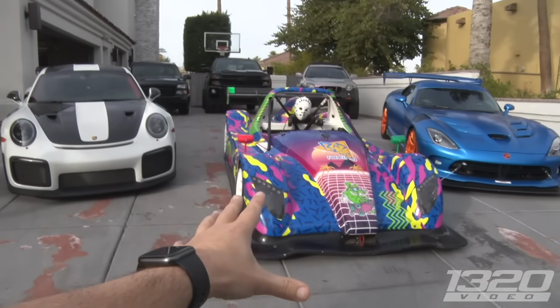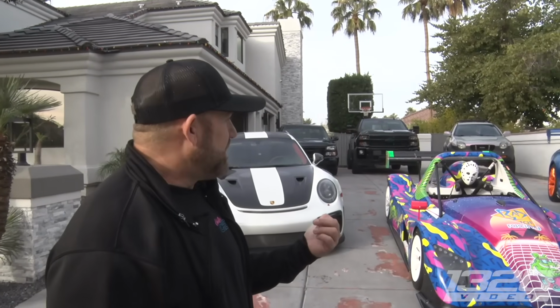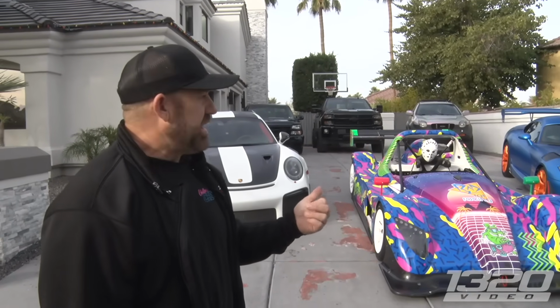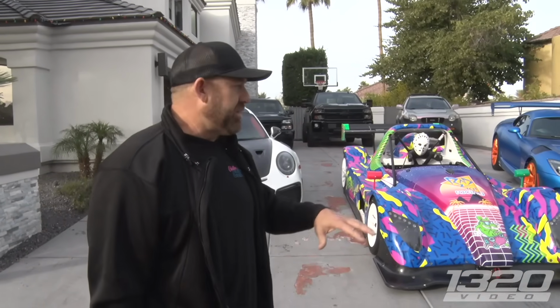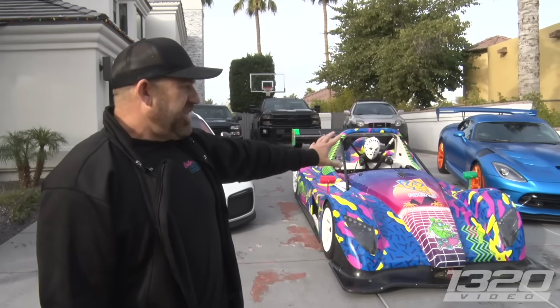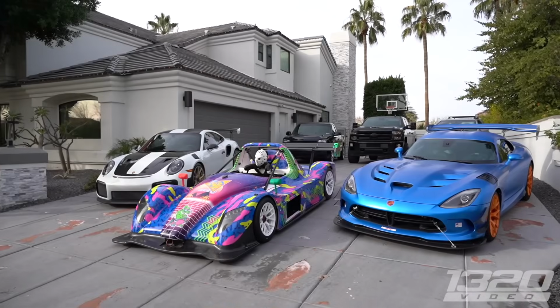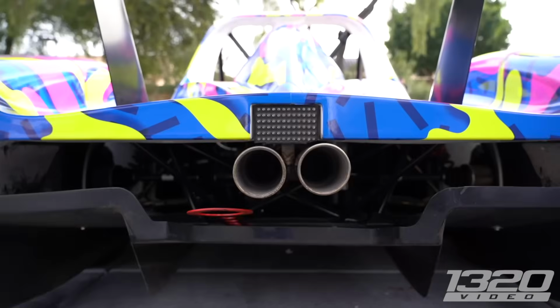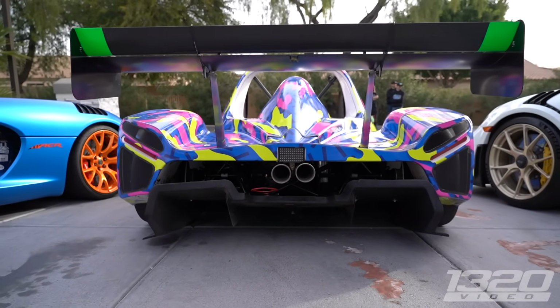Let's start with the craziest looking one here. What do we got here? Got my Rad Rat Racing. This is a Radical, an 18 SR3, and there's a lower level, like a sportsman group. Why people love these is you can get into a race car for under 100,000, and it has a Hayabusa motor. So it's a couple hundred horsepower. But I will tell you, this thing is probably 10 seconds faster than any car out here around the track. It's a lot of fun.